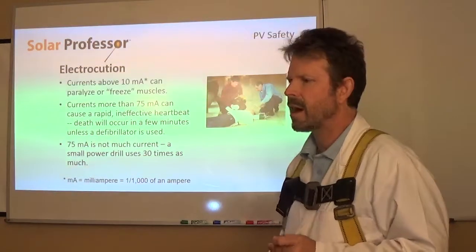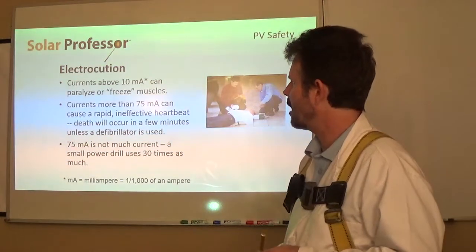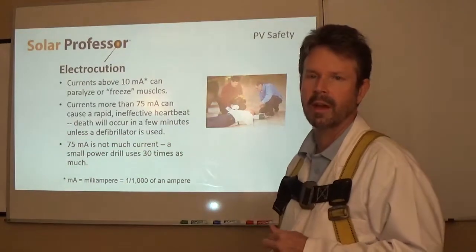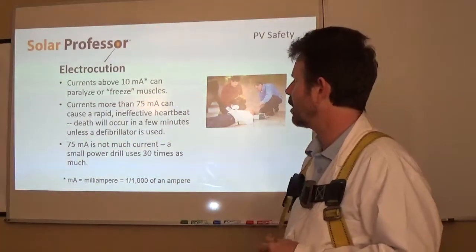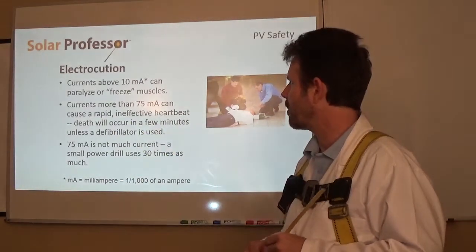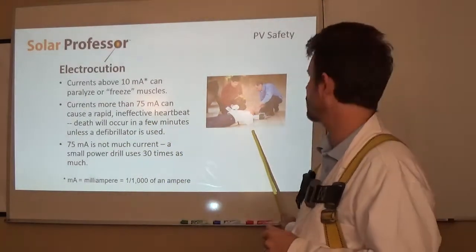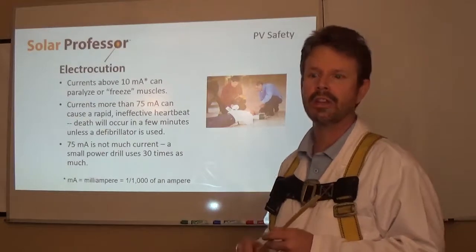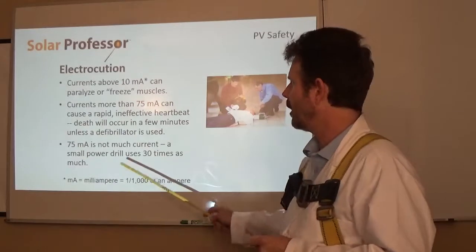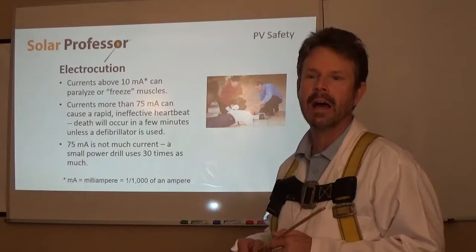I think this is a critical slide when we're talking about electrocution. Currents above 10 milliamps, and this kind of puts it in perspective right here. A milliamp is 1,000th of an amp. Currents above 10 milliamps can paralyze or freeze muscles. 75 milliamps can cause a rapid, ineffective heartbeat. Death can occur unless you use a defibrillator. This picture is showing a defibrillator in use. All right, and what that does is it shocks the heart back into proper rhythm. 75 milliamps is not much current. A small power drill uses 30 times as much.